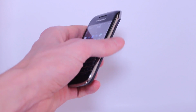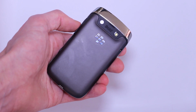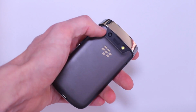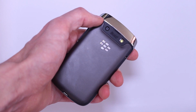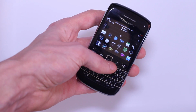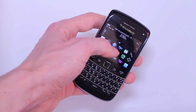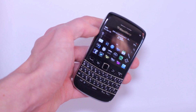And the specs, although a little bit lower than the 9900, aren't really that much of a dip. The processor clocks in at 1 gigahertz. There's 768 megabytes of RAM in there. There's a 5 megapixel camera on the back here with autofocus and LED flash. Autofocus is actually something the 9900 is lacking, so the 9790 is already doing pretty good. There's a 360 by 480 touchscreen on here, so that's a bit lower resolution than the 640 by 480 you'll find on the BlackBerry Bold 9900, and it generally runs pretty smoothly.